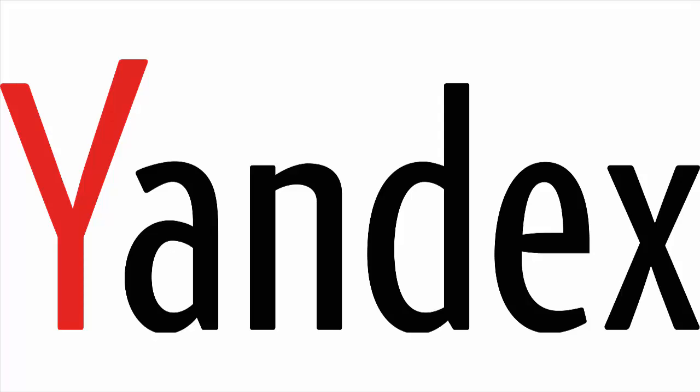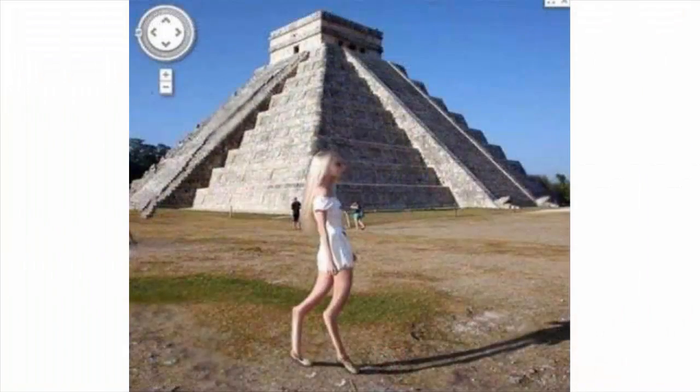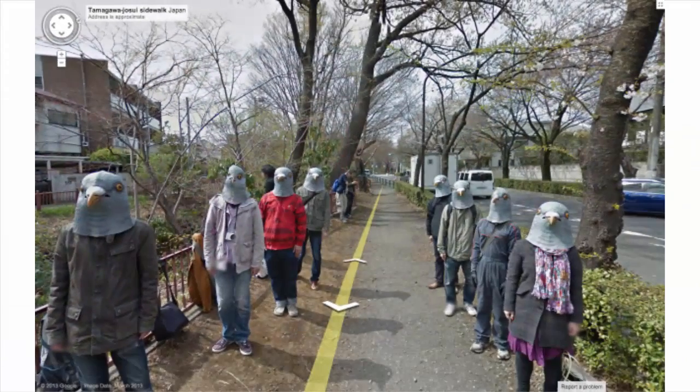Since Street View's start, a number of websites have sought and shared sexy, humorous and shocking images recorded by the roving cameras. A small percentage of these are staged. From mock fights to flashing, being recorded brings out the ham and the prankster in some people.